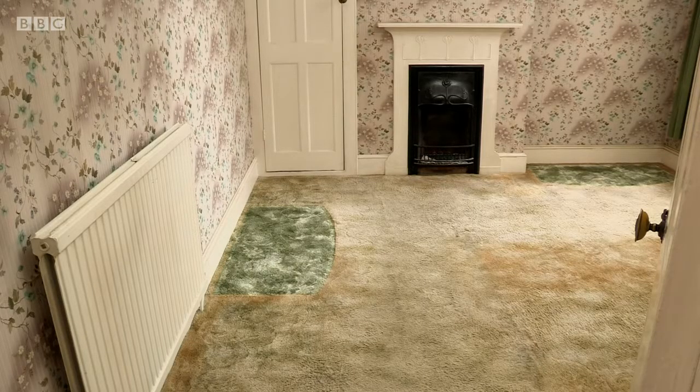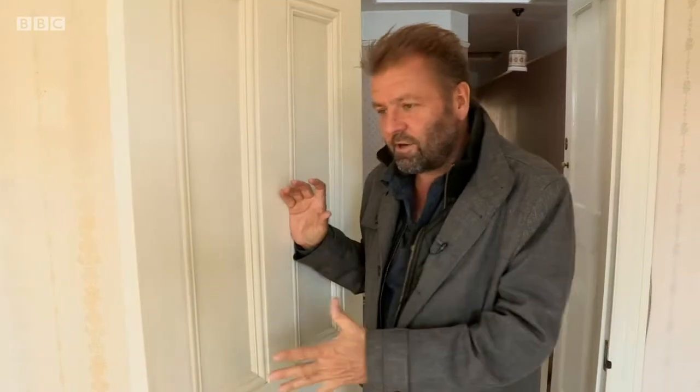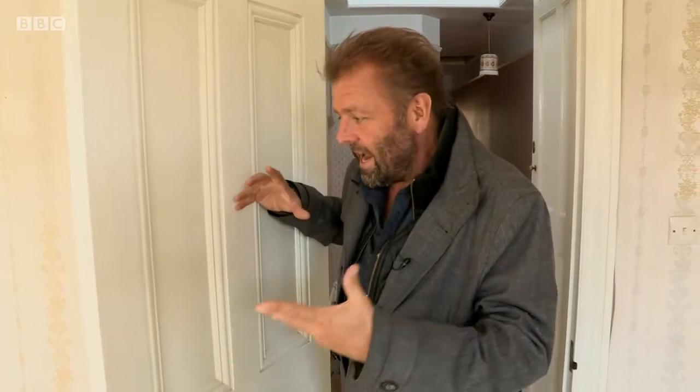One of the bedrooms here, it's a really nice size. I love seeing doors like this. They are obviously covered in years of paint. We get those stripped back, absolutely brilliant. Whenever you're looking around older houses and you see things like this, it doesn't cost you anything, it's already there, just waiting to be discovered. So get that stripped and you've got a beautiful feature.